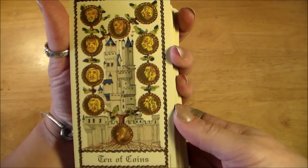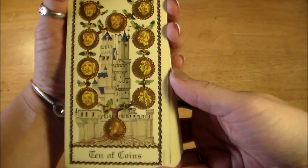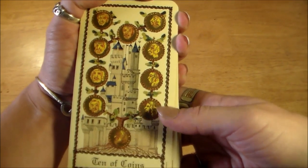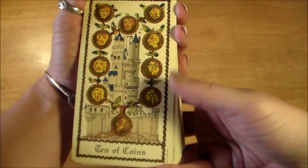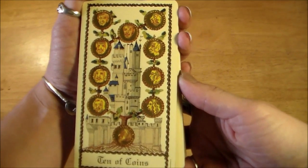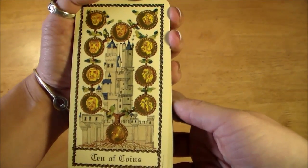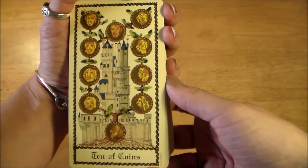10 of coins. And then for the amazing 10 of coins here, Atella associates it with, I messed up the name before, the Part of Fortune is what it's called. You'll be familiar with it if you do astrology readings and how you determine this point and all that. It's really interesting. But I think the idea of the castle and the family tree here works quite well. The house and the wealth of it all.